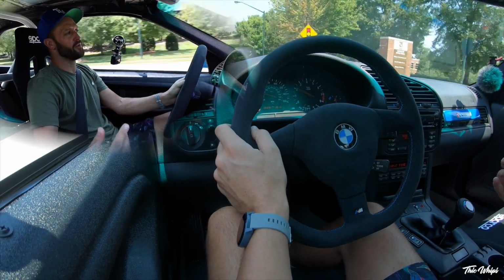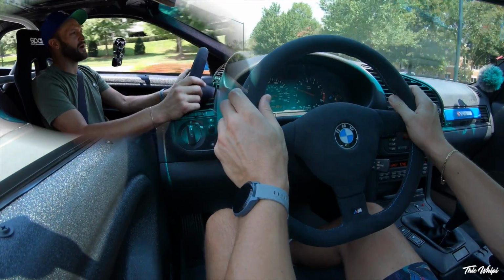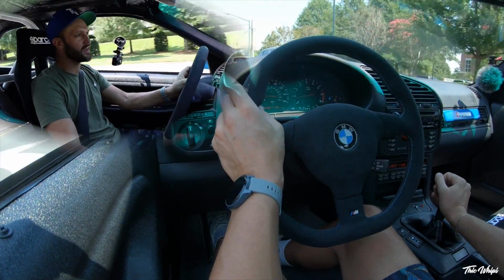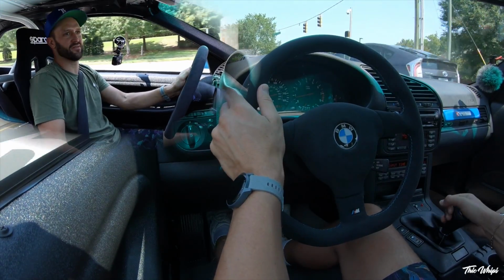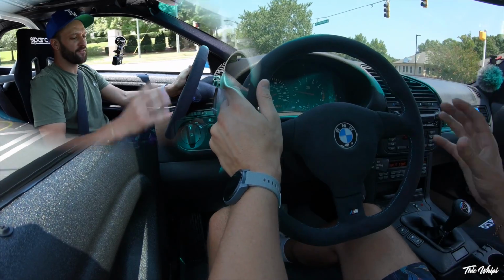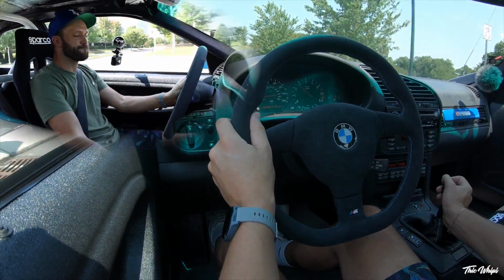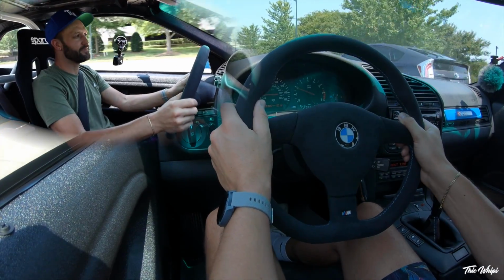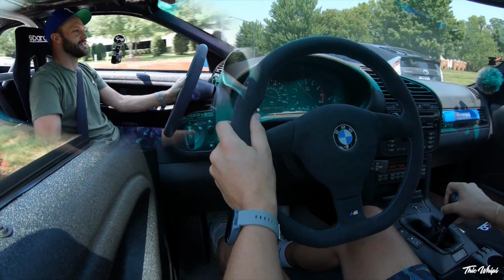When I had my M Performance wheel in the M2, that was obviously Alcantara all the way around. I would clean it once a month with some Sonax, just scrub it in and then wipe it off, and it was perfect. It never looked bad, it never frayed, it never came apart. So, basic common sense, right? Dude, this is great.